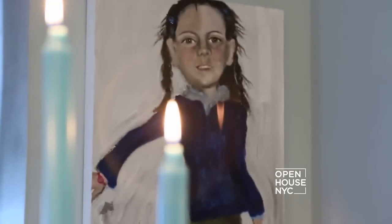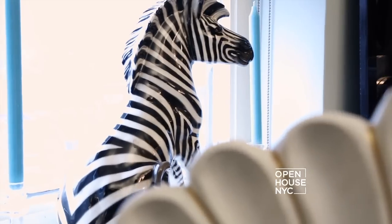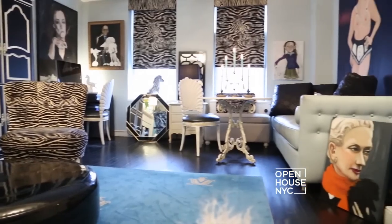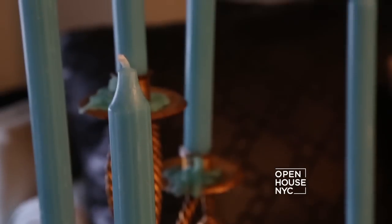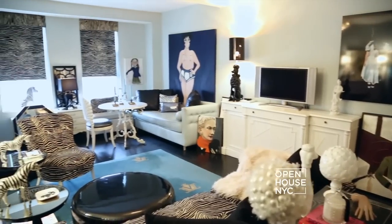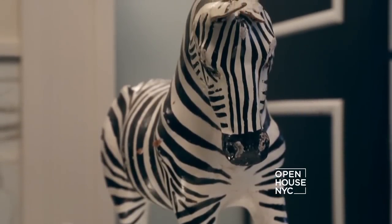Here you are in the sitting area, my entertainment spot, a place I come to read a book, to entertain my friends, have my morning coffee. I brought my zebra motif back in and added color. I add color with my rug, which is a beautiful blue, and in candlesticks. Find something that works for you like that. Find a color that you really fall in love with and that will make you happy every time you walk into the room. Let's go into the bedroom now, where you'll see how I continue the narrative of the whole apartment by using the color palette and maybe even just a little bit more zebra.